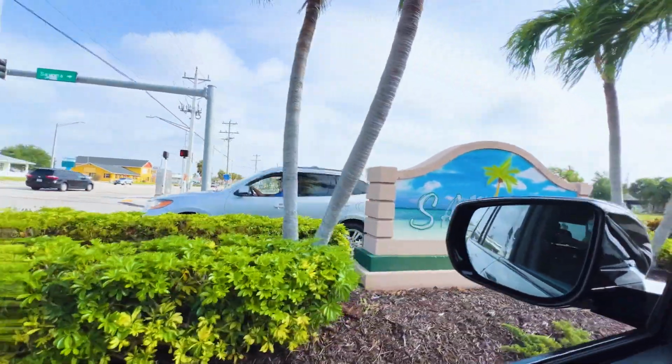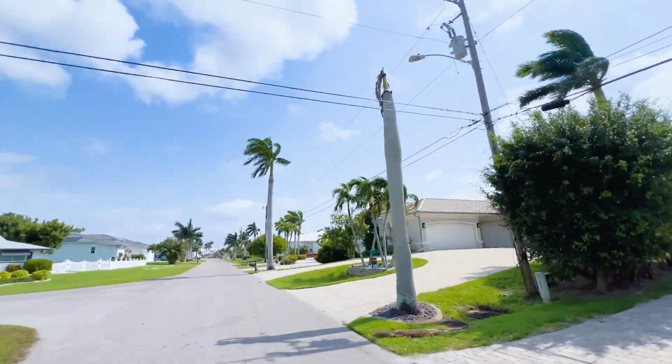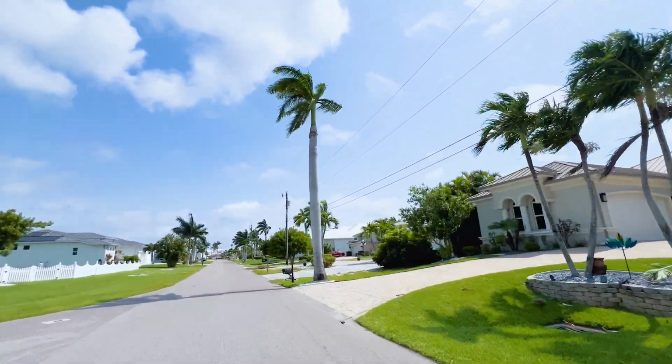Savona is truly a hidden gem. It's a family-friendly community nestled in the Southeast Cape, right off of Del Prado. It's peaceful, yet so close to everything. Plus, the people here are simply amazing.